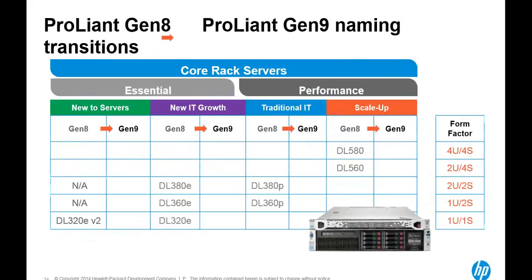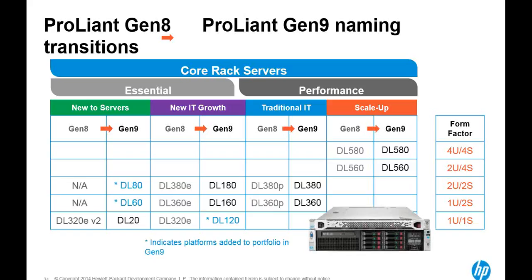On the right-hand side, you can see the form factor. So 1U is the height, 1S is the slot, so one slot. So as you look over there, you can see where our G8s fell within that framework. And then as I add the new Gen 9s, you see the DL20. We haven't announced it yet, but it's coming in January. We have the DL60, the DL80. There's its form factors and slot sizes.